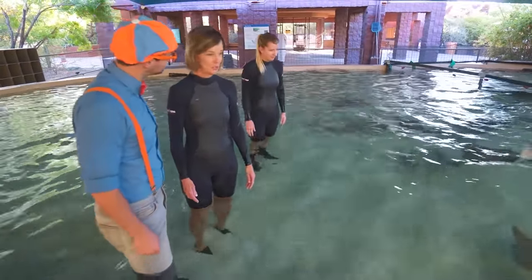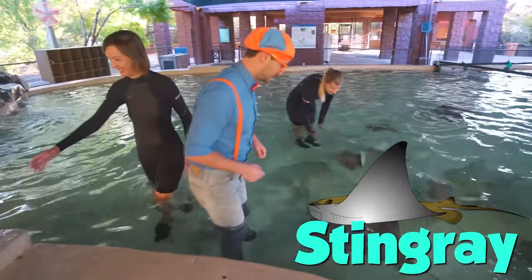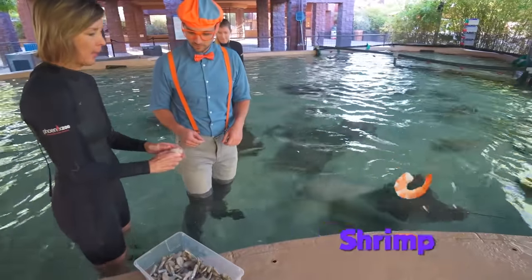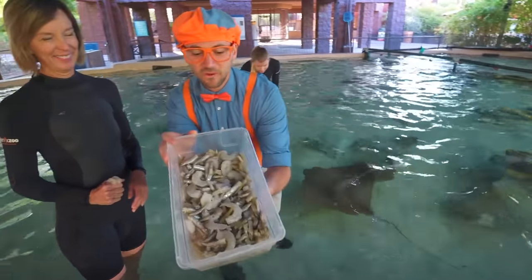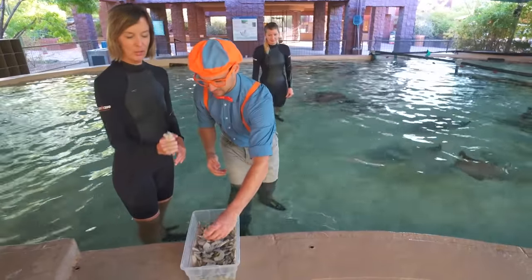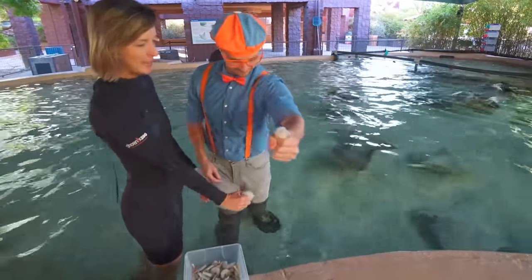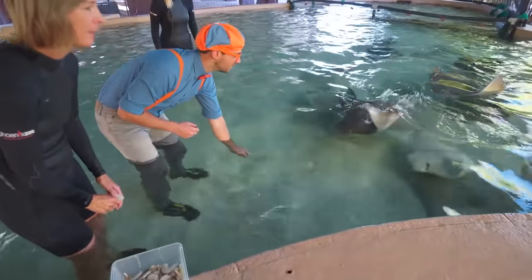Can I help? Sure. Would you like to feed some? Ooh, yeah. Let's feed the stingrays. Okay, so look at them. They have shrimp and smelt, so you can take a couple and you can put it in your hand. Okay, check out the food. Whoa, looks so tasty. Okay, I put it in my hand. You're gonna hold it like an ice cream cone. Okay, ooh, I like ice cream. Okay, just like that. Put it nice and deep into the water. They're gonna swim over your hand and they're gonna suck it out of your hand like a vacuum.